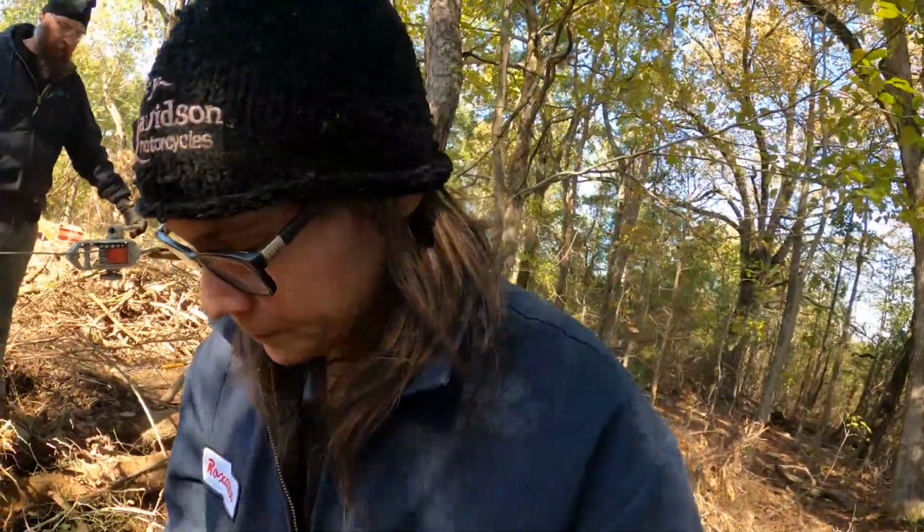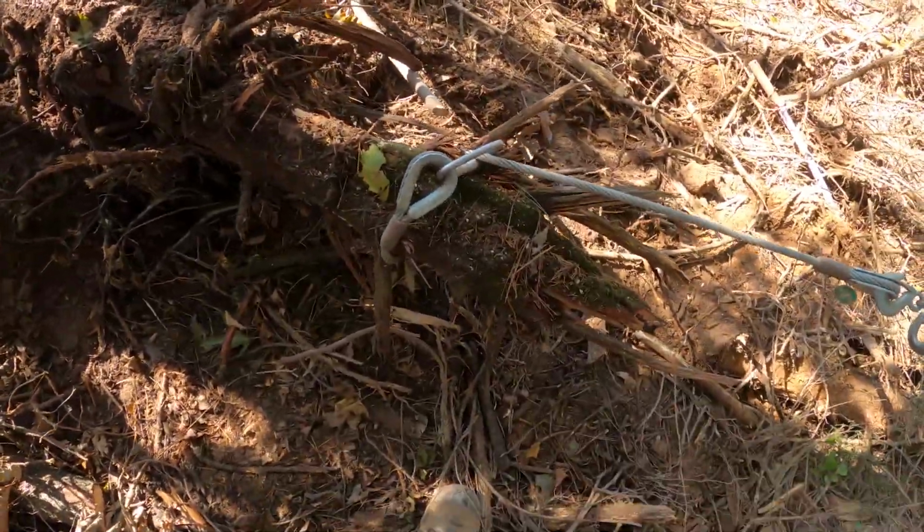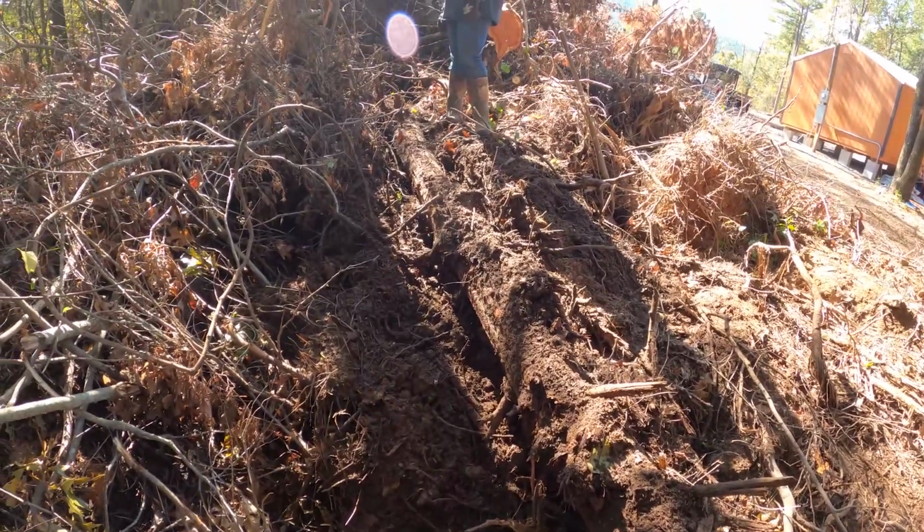Maybe that'll help. All right, with lots of digging and perseverance, we got this big tree out. The cedar. That big cedar.